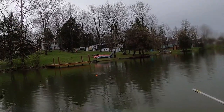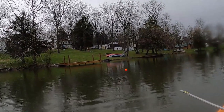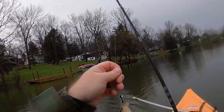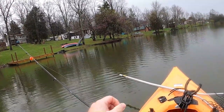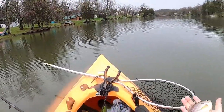What we got? What we got here? And it's a bluegill. Pretty nice looking little bluegill. Nice looking little female. Nice little one. Let's put her back in the water.